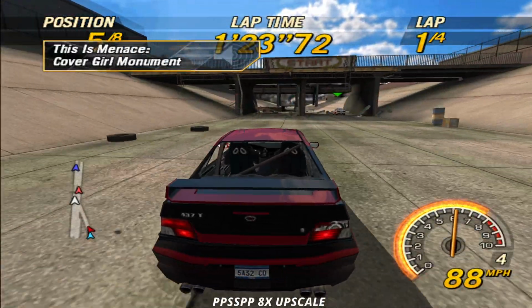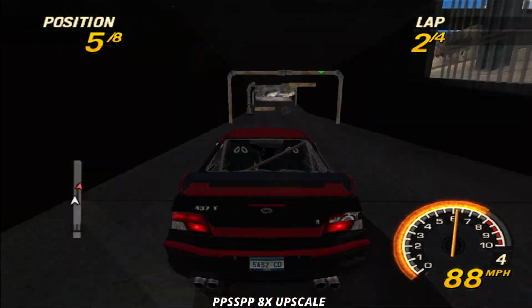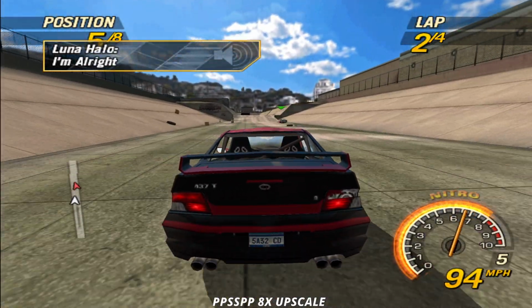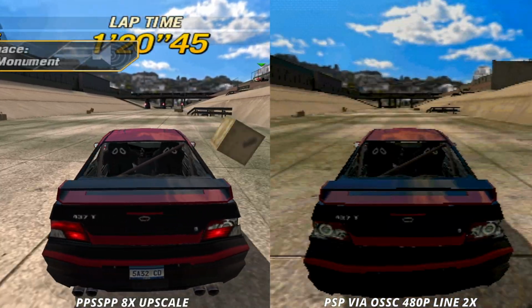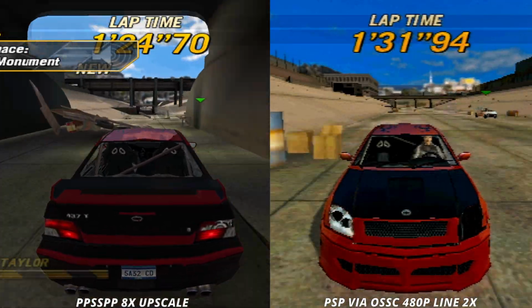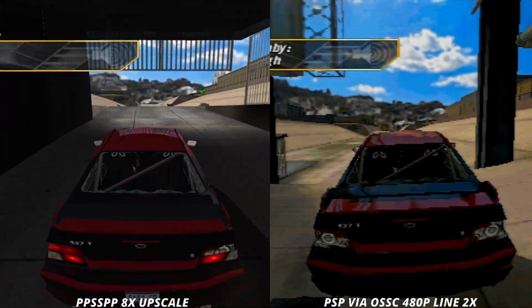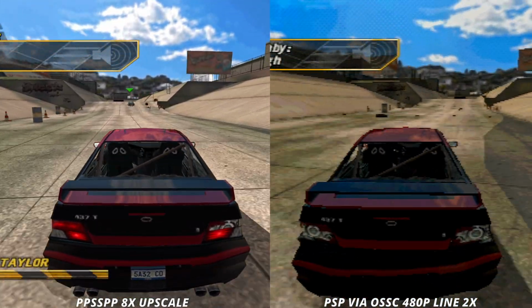PPSSPP does go a long way in improving the graphics, and a lot of the lower grade visuals are breathed new life thanks to the enhancements on offer. However, during gameplay on emulation, the music kept skipping to a new song every few seconds. As you can imagine, this became grating very quickly. Hopefully, this can be fixed in the future.